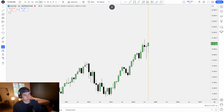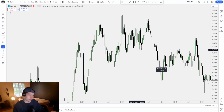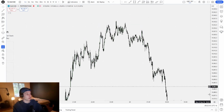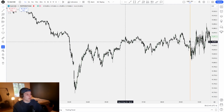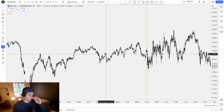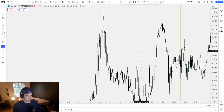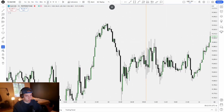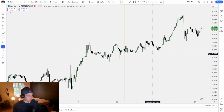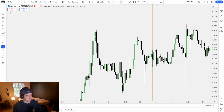But I still think that there was a decent... Well, what did I do? 1 minute, there you go. I still think that there was one decent setup that, if you were a high quality trader, you could have executed. So let me firstly frame the trade from the hourly perspective.